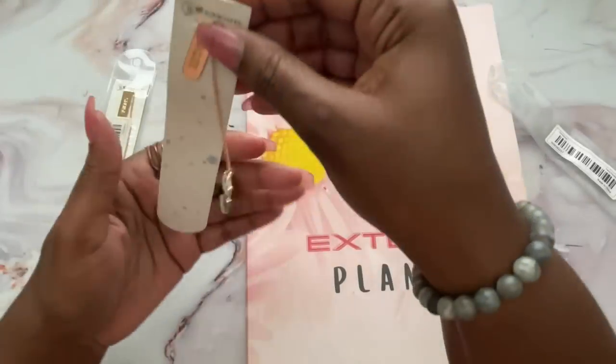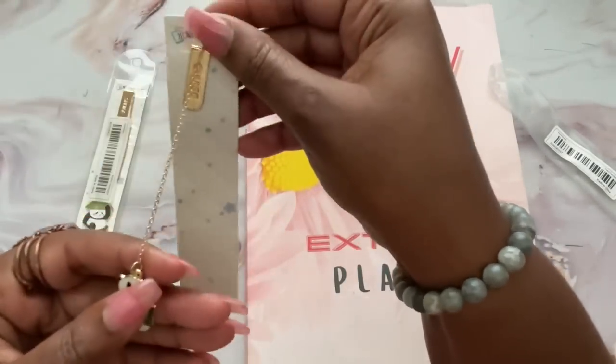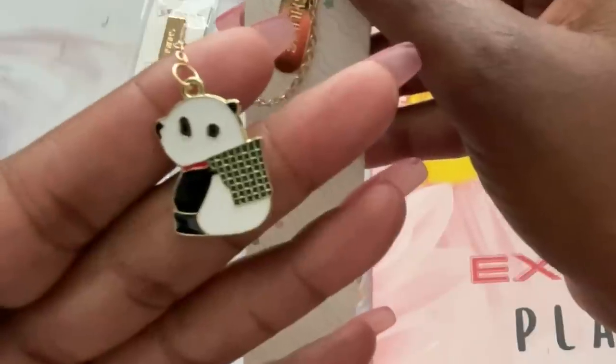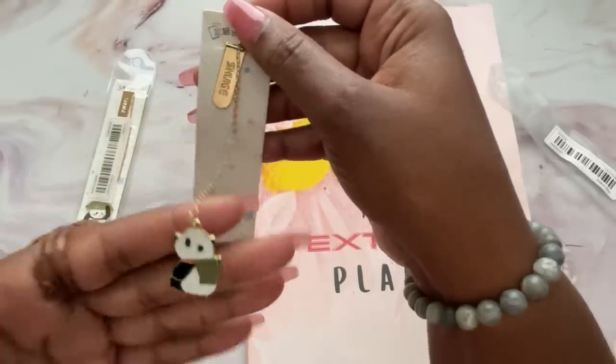The next kind I got are a little more dainty and pretty. This is such good quality too, you guys. I'm serious. Okay, look. There's a little panda with the basket on his back. This is a reminder that I need to always keep my laundry up to date.